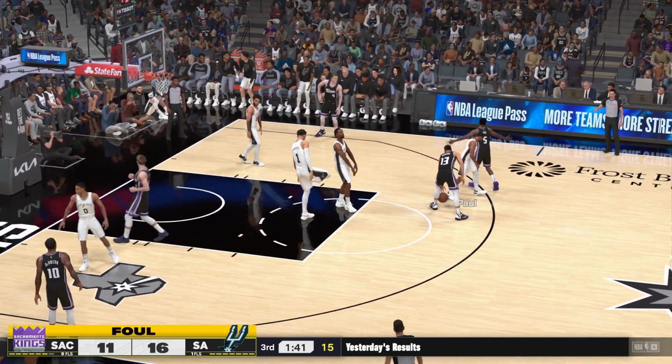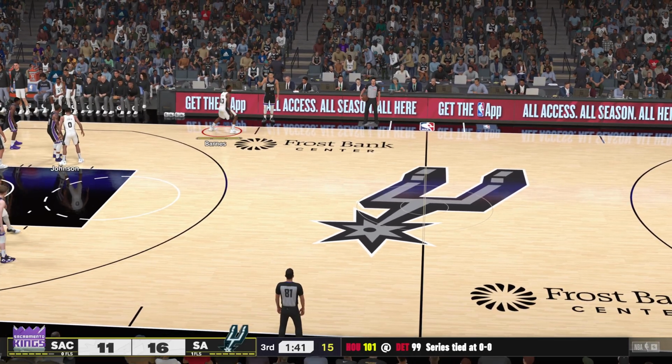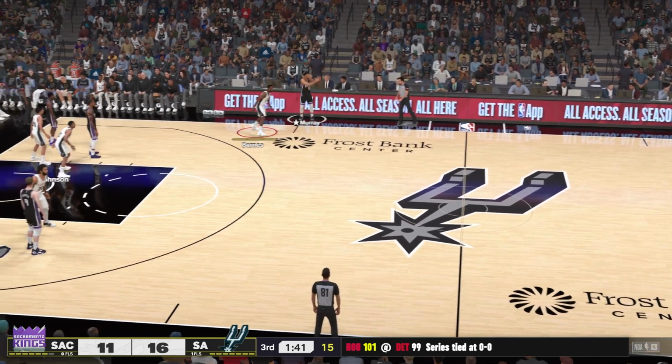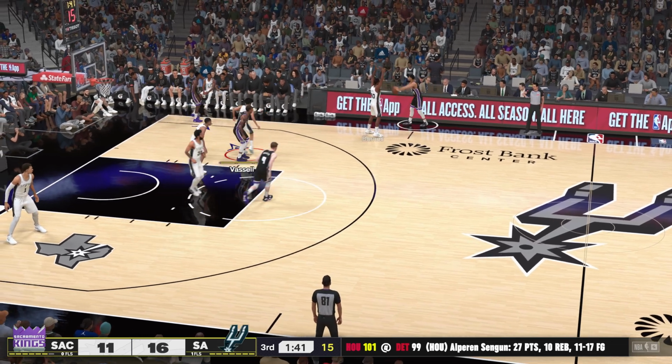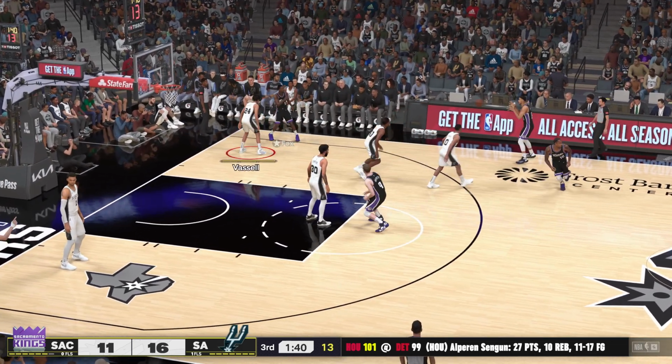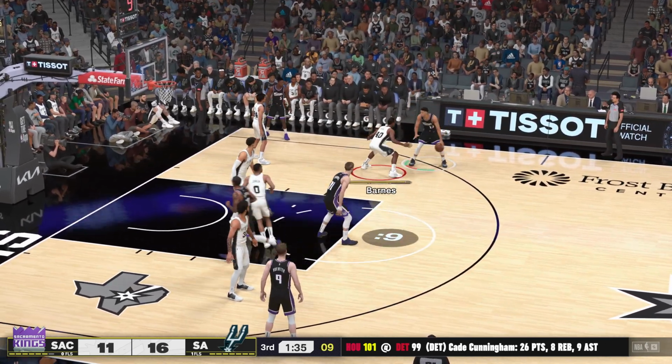And the foul on Chris Paul. That's foul number 2 for him. Vassell, he's checked in for Paul. First team foul. Now into the lineup for your Spurs, number 24. Murray against Barnes.